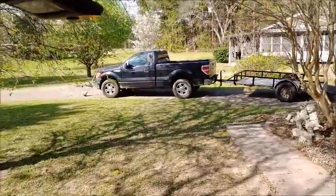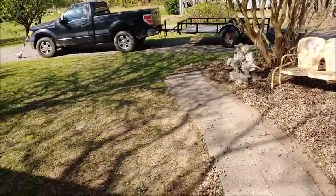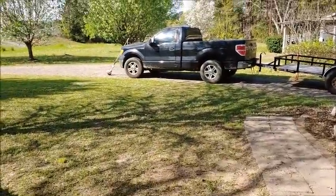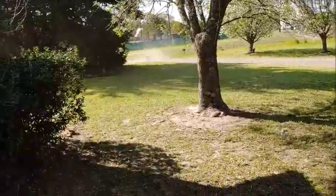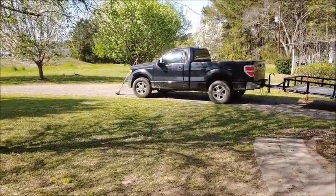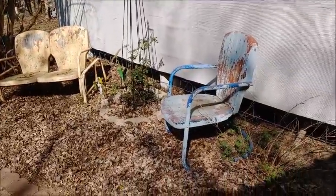He did the weed eating first on the big places, and then he got out his mower. But I am loving the look of it. It's gonna look nice.